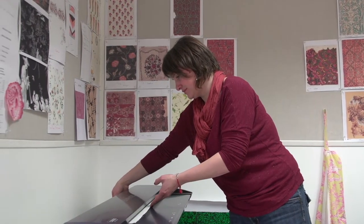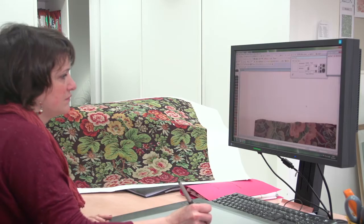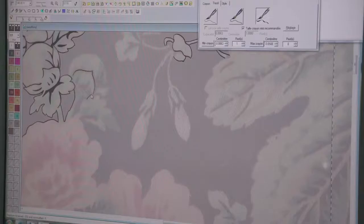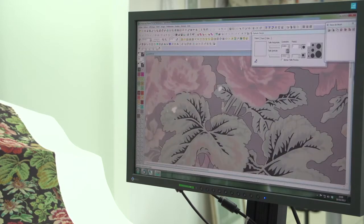Certain patterns have each color applied separately, as in the screen printing process. Our graphics and color department undertake all of this meticulous preparation work. This color separation method comes directly from the traditional style of printing. It allows for perfect coloring of a design and its production in many color variations.